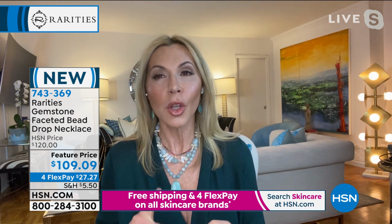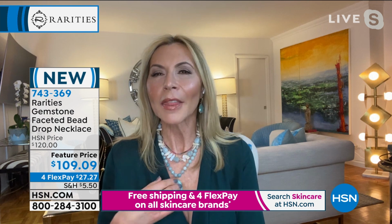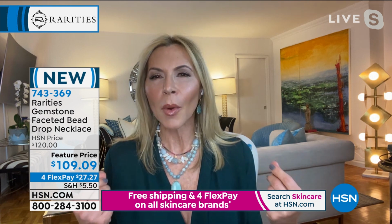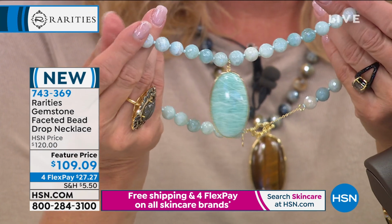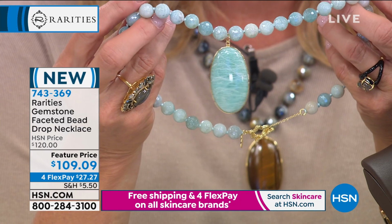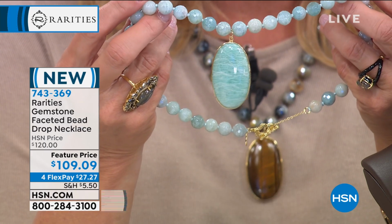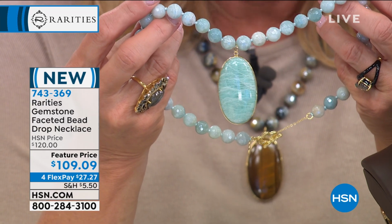They want color. So the first thing everybody wants when they make a statement, I mean, maybe if it's the Oscars, you're going to do diamonds, but that's not what real people wear. They want beautiful color. They want genuine gemstone. They want things that are casually elegant. This is an incredibly casual look. Now, we've seen a lot of beautiful organic gemstones before. So what makes this a rarity?